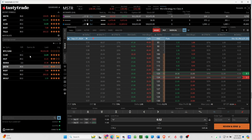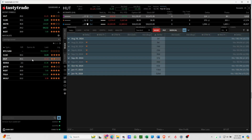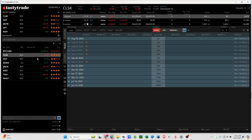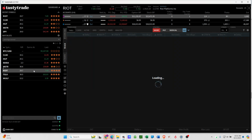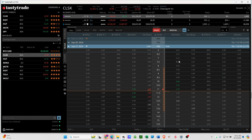Looking at this chart though, CLSK is a 4-star liquidity. Riot is 4, and HUT is only 2. I did notice that about HUT. HUT's liquidity went to shit at some point. I don't remember it being that bad. I'm going to go with CLSK since it's a little bit more pricey than Riot, and it should be a little bit easier to generate some premiums.